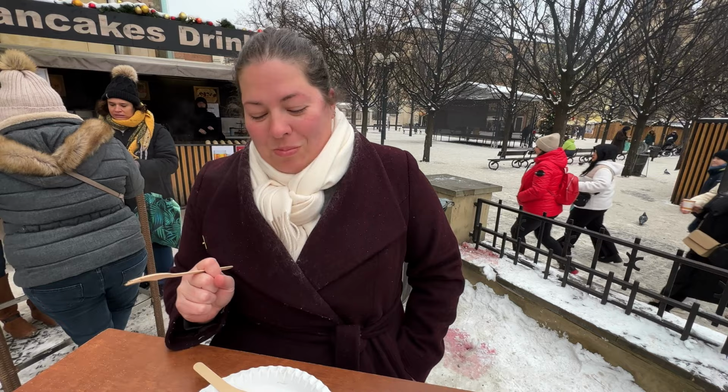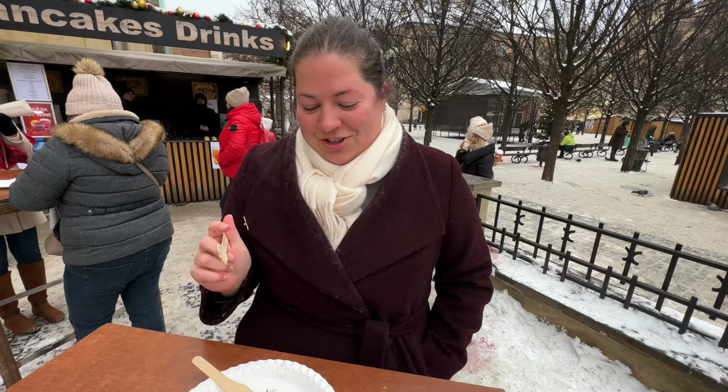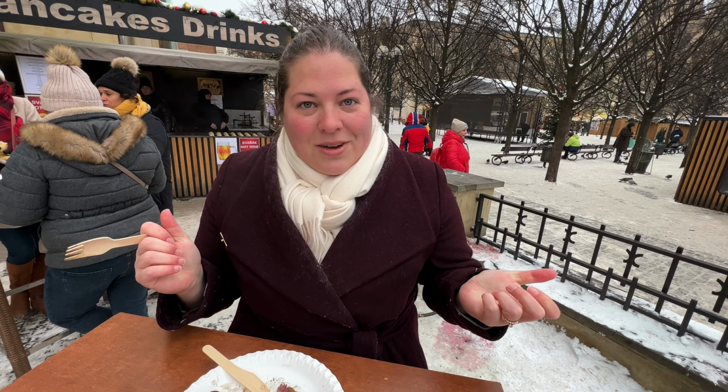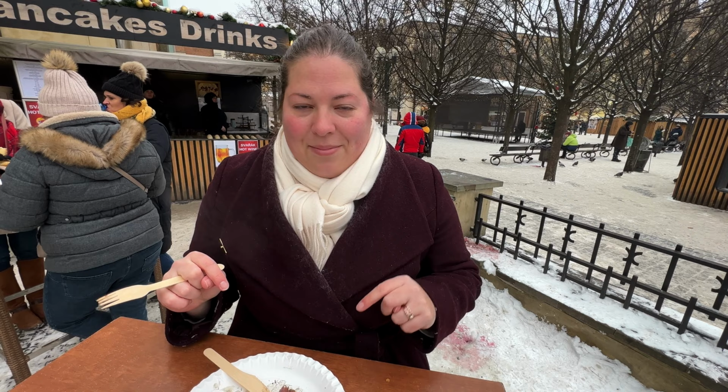Oh my gosh, that is so good. So flavorful. Perfectly tender. It's got that char from the fire, and it's crispy with a little bit of burntness to it. Oh my gosh, it melts in your mouth. Super juicy, super tender. If you come to Prague for Christmas markets, get the ham. This is incredible.